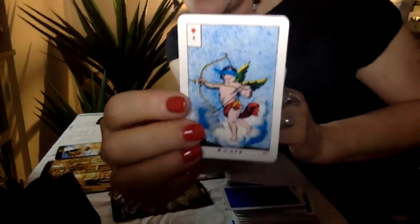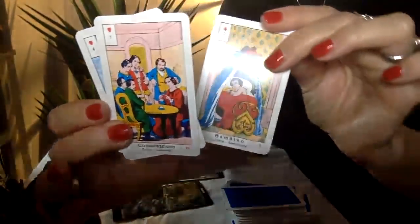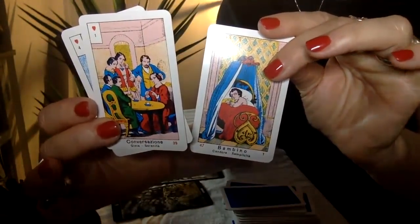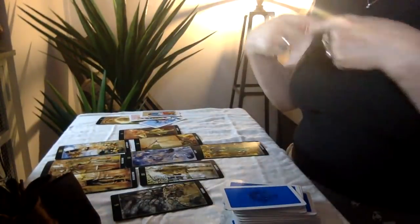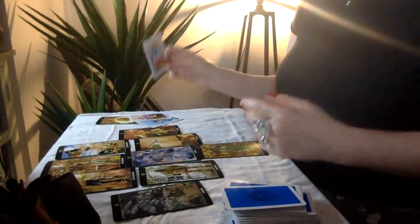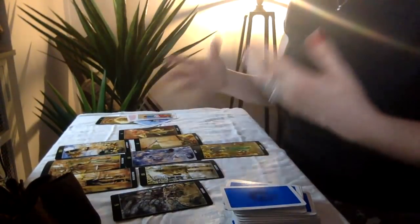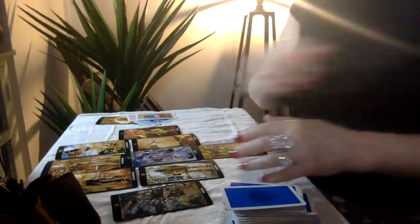Well, we've got amore, love. And this is also love for yourself. Thank you so much there. And then we've got conversazione, and then the bambino, the child. And this does talk about a new beginning of confrontation, you with yourself. It is very new, and it does call on you to embrace yourself and take care of yourself.